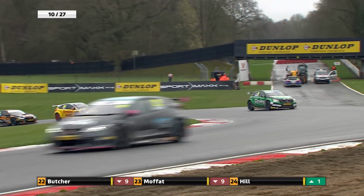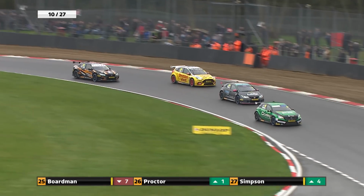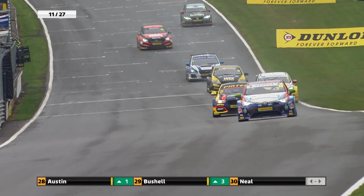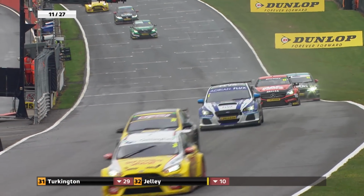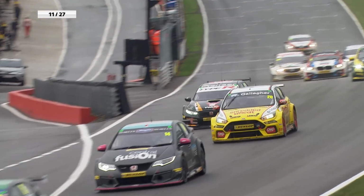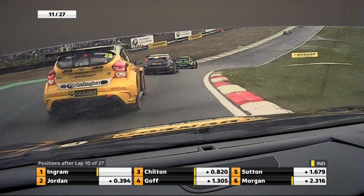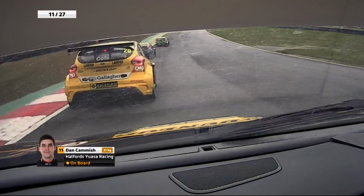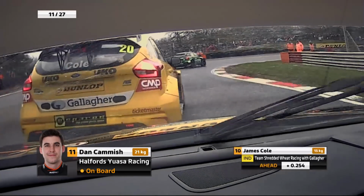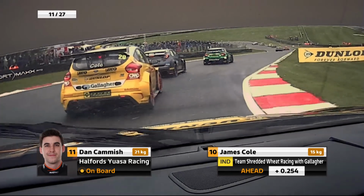And James Nash returning to the British Touring Car Championship, having been doing great things in TCR internationally, but loving being back in the Championship, even though he's still learning about this specification of touring car. Yeah, very much so. Some good performances further down here, and Oliphant and Nash back in the Championship, doing very well. So Dan Cammish goes through. He's dropped back behind James Cole. He's down to 11th place. Matt Neal really struggling for whatever reason. He's down in 30th. And Colin Turkington, remember, 31st, but effectively a lap down, so he's kind of academic, sad to say. Cammish's view is of the back of James Cole's car.